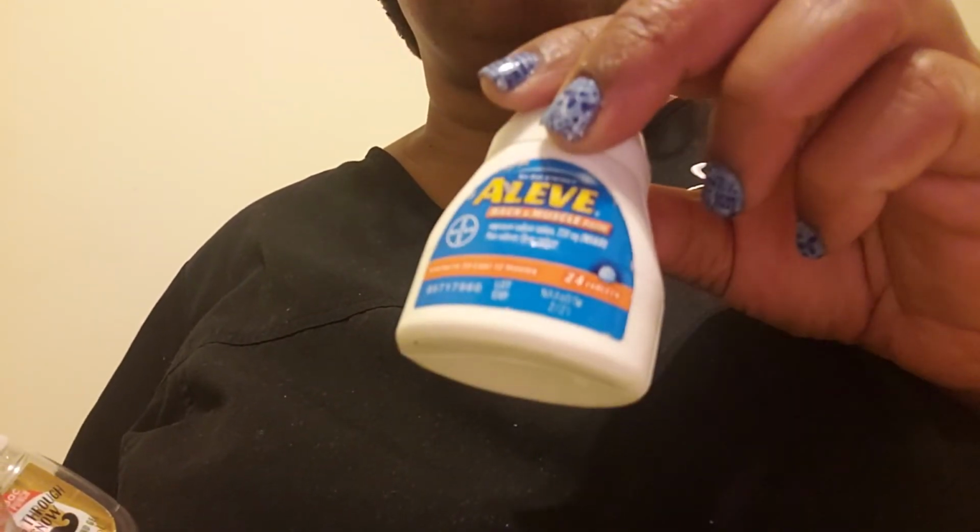I have a bottle of Aleve that I finished, because I go through some pain medicine, but Aleve is something I've been getting for the type of pain that I would take naproxen for, because I generally take my Excedrin and my Motrin more than anything.